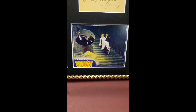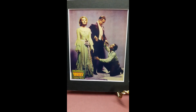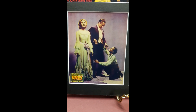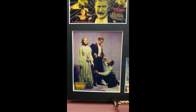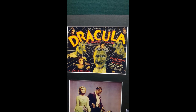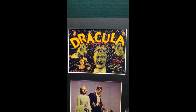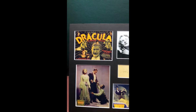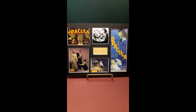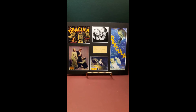A lobby card from the film. A promotional picture showing the entranced Mina and Renfield cowering at Dracula's feet. And the spiderweb title card, showing many of the women in Dracula. Dracula number 2 from Nostalgic Art Studio, available on eBay.